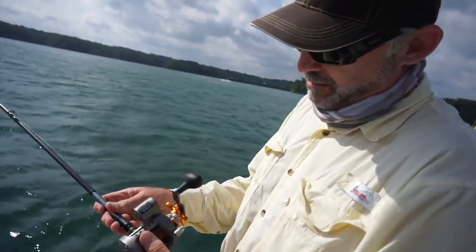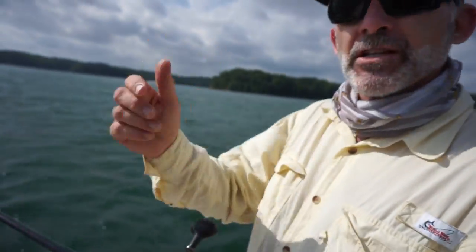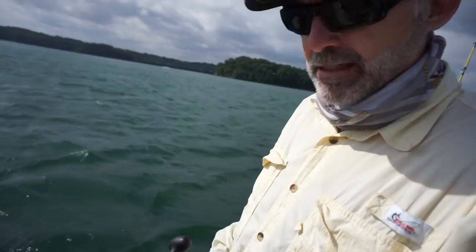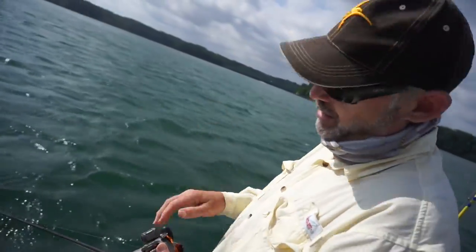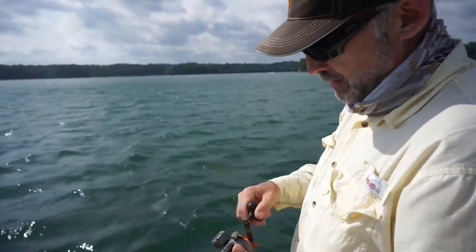He's got the big spoon on right now. What we're doing with the spoons is we would read the graph and see how deep those fish are. So see, these fish were in 80 foot. He's got one of those little counters on the reel. Drop it down to about 90 foot, start reeling it up as fast as you can, pretty fast, all the way back up to 30 foot.